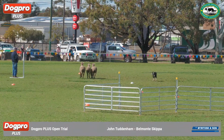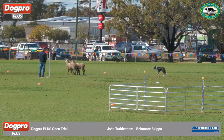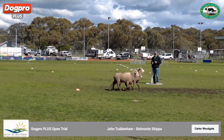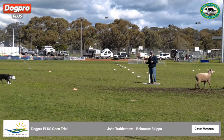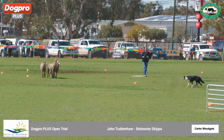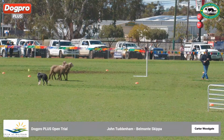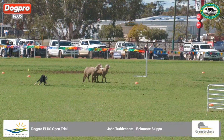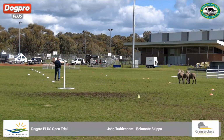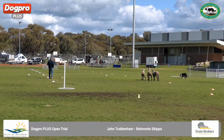It's a bit of a mud patch behind the handle as well. Don't know if it's affected the sheep too much, but you can see it there anyway. It looks like they're delivered. John's off. They're just off course there. Just going to try and tuck them in before that marker. Yep, they're on there now.